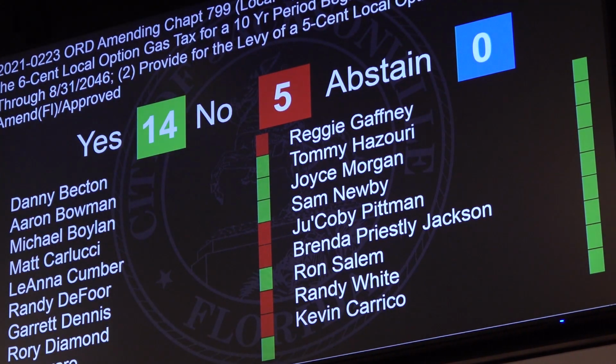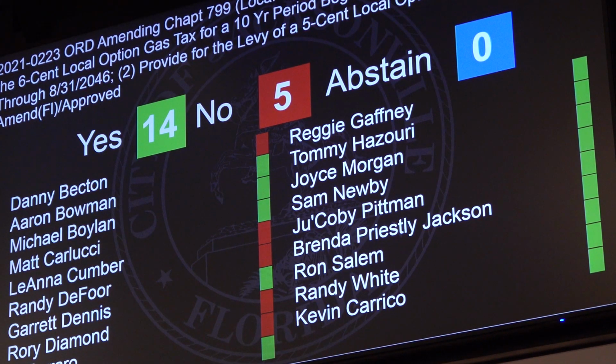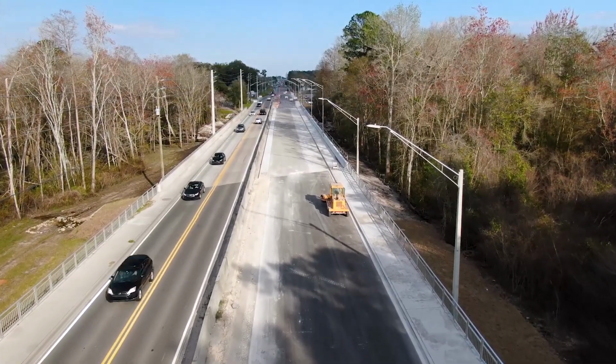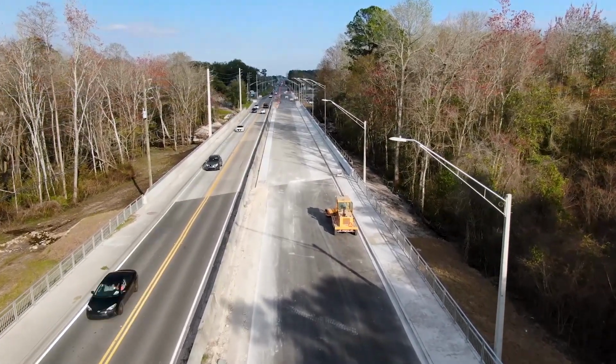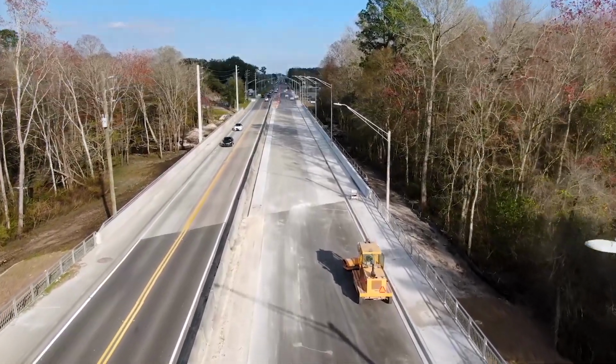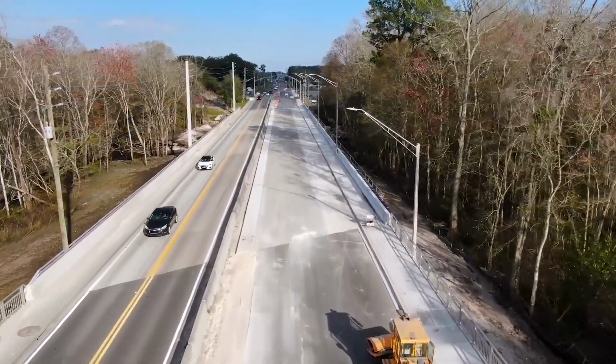After several community meetings, presentations, videos, and countless hours of debate, the 19 members of the Jacksonville City Council finally voted 14-5 to approve a bill that raises Duval County's local option gas tax from its current 6 cents to 12 cents. The funding generated by the increased gas tax will provide nearly $1 billion in funding to tackle over 70 infrastructure, drainage, and transportation projects throughout the city.